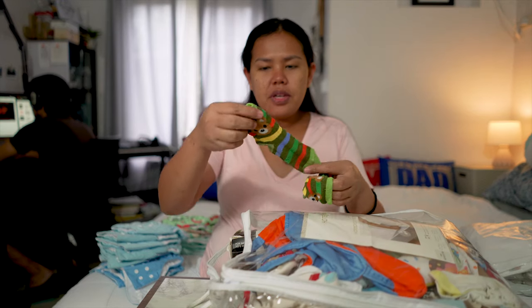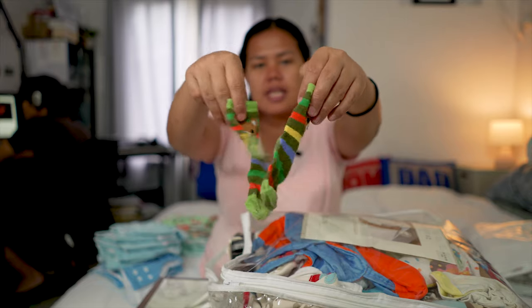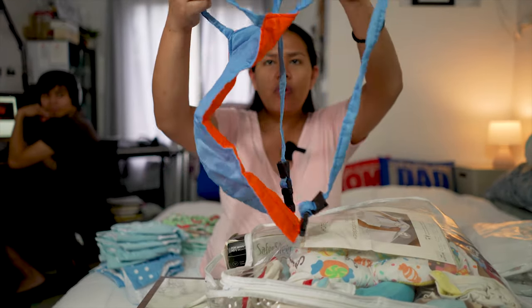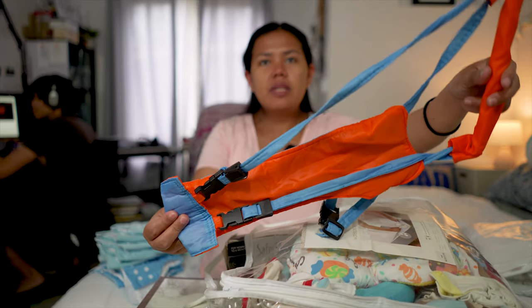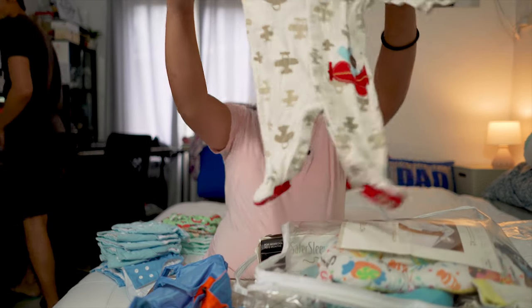Okay, first, cute socks. This bear design. And then, oh, what is this? Is this for walking? To train the baby for walking? Maybe, I'm not sure. Comment down below, guys, what's this? But thank you, Jen.